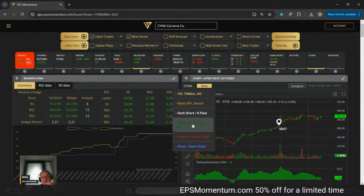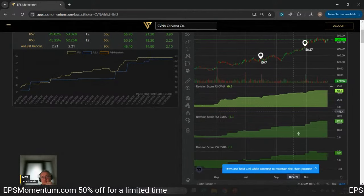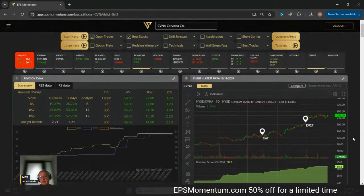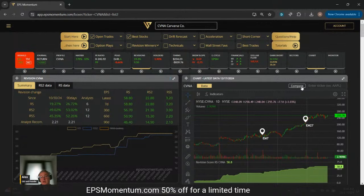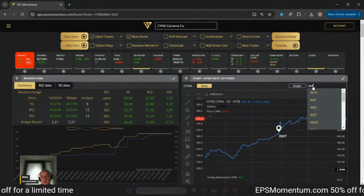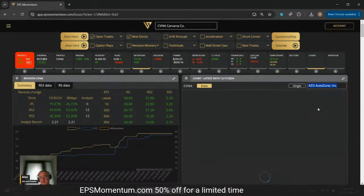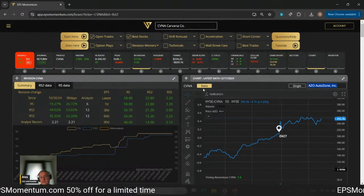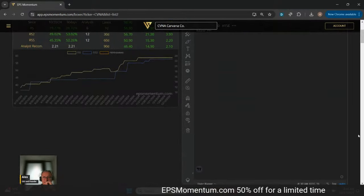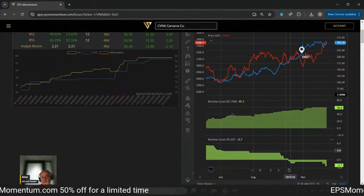You can put them on the chart as well. So you click on data, revision, and there you go. On the charts, you can go back in history and see how they evolved over time. You can also compare it. I can compare it to, let's just see, AutoZone, for example, and I'm going to put the revision score, and there you go. So here you have the revision score for Carvana and the one for AutoZone.